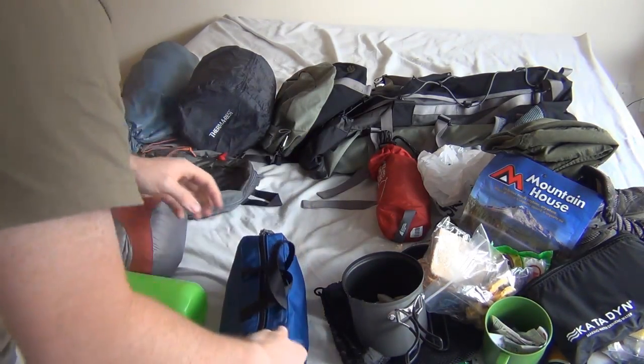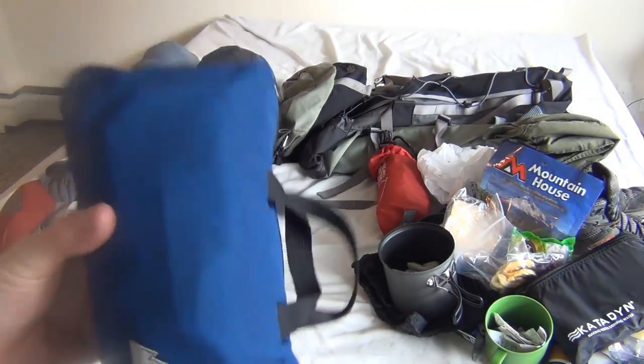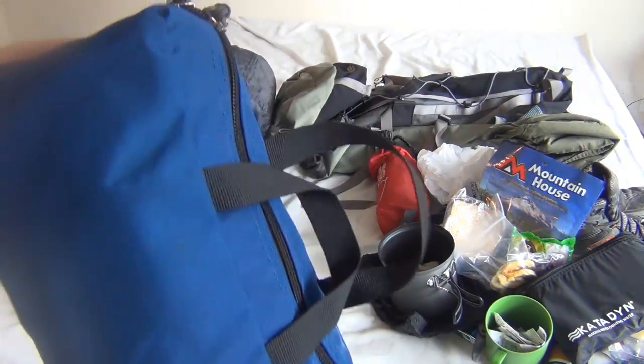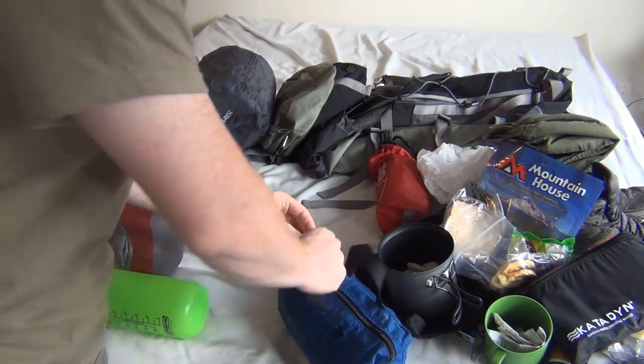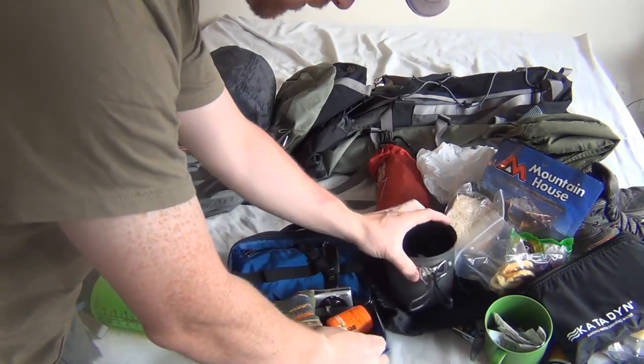Okay, so now this thing, you may have seen I have another review on this container, and this has been modified. This is my EDC kit, but I've modified it for backpacking and thrown some extra stuff in there. So what have we got in here today?